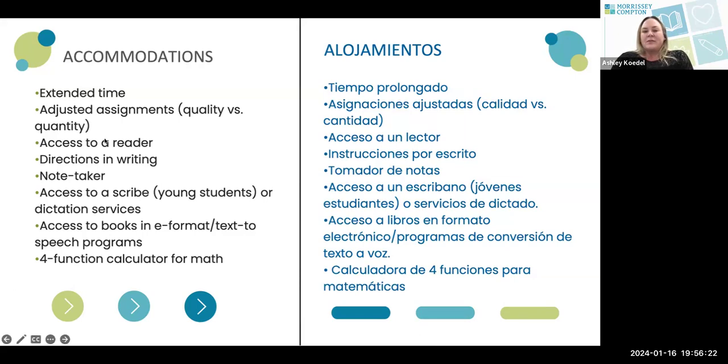Something that can be really helpful is adjusting assignments. The reason I use the word adjusted is sometimes people call it modification. It's not a modification because we're not changing the learning objective, and we're not changing what the curriculum area or the learning goal is that we're assessing you on. It's just making an adjustment to the way in which you're able to convey your understanding or that mastery.